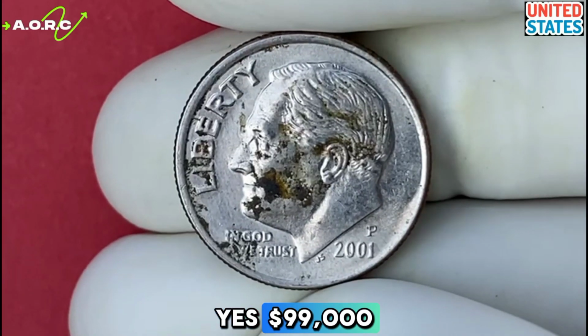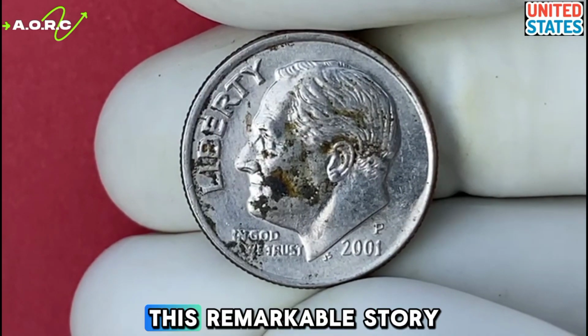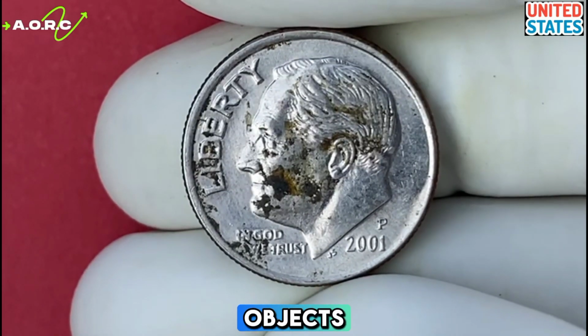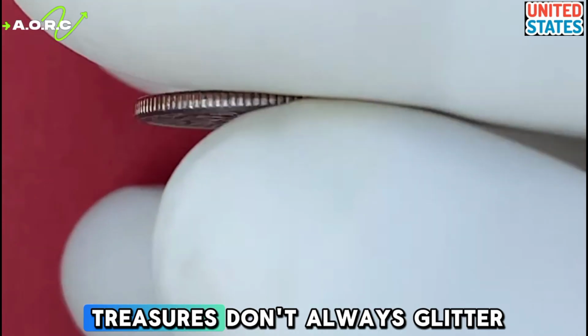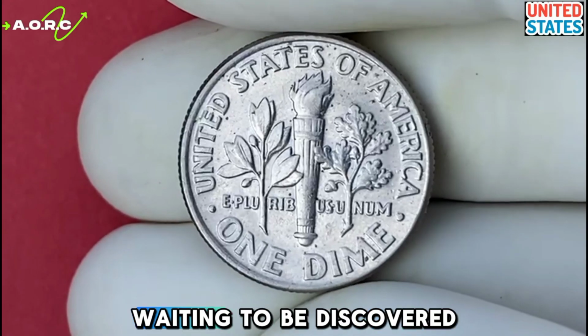Yes, $99,000 for a single dime that you could easily overlook in your change. This remarkable story highlights the hidden value that can exist in everyday objects. It's a reminder that treasures don't always glitter, they might be quietly sitting in your pocket, waiting to be discovered.